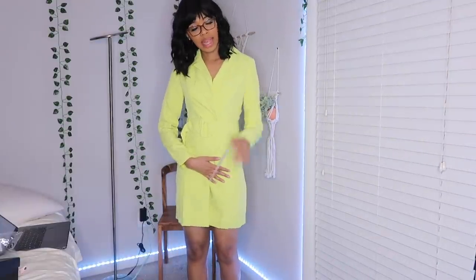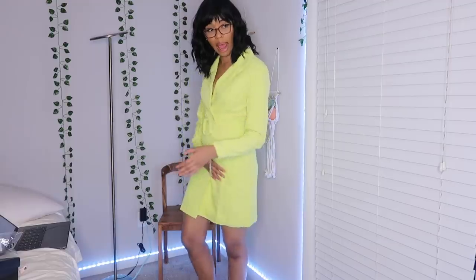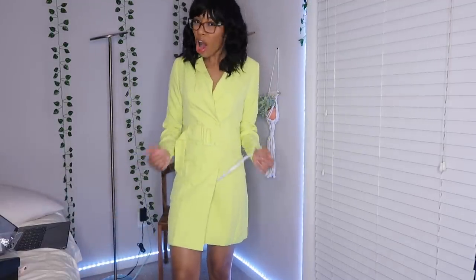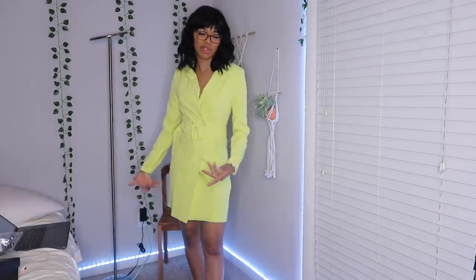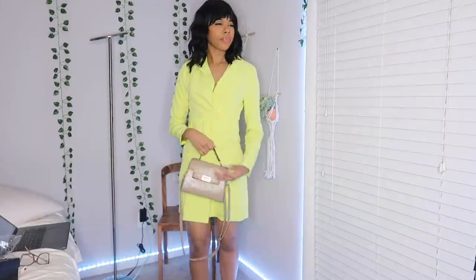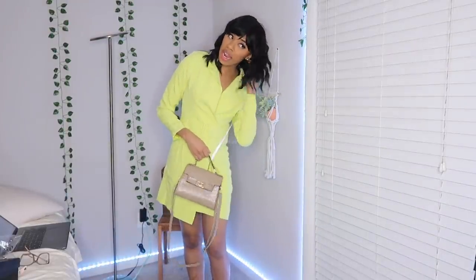Okay, I'm uncomfortable because I can't remove this if I want to return it. So I'm not removing it. Like I'm about to go flash somebody. All the kids gonna scream because it's titties and vagina. I don't really like this like I thought I would. Yep, still don't know. Still not too sure about this one.